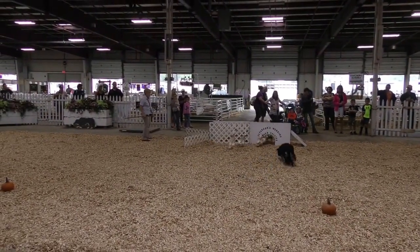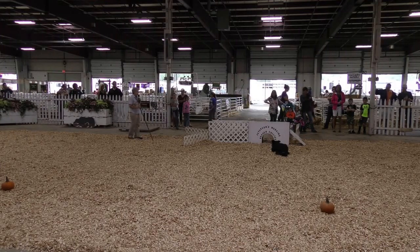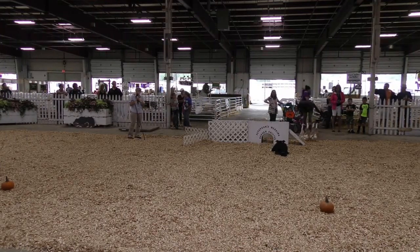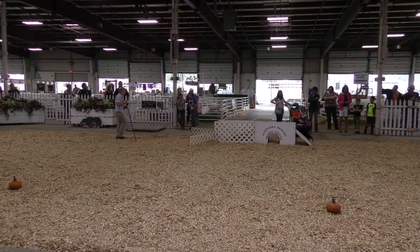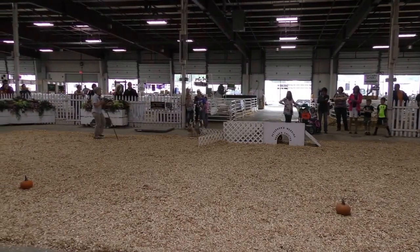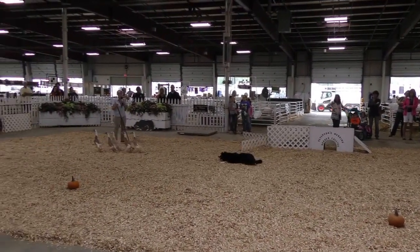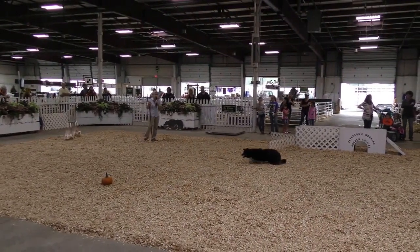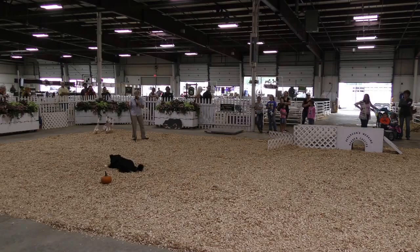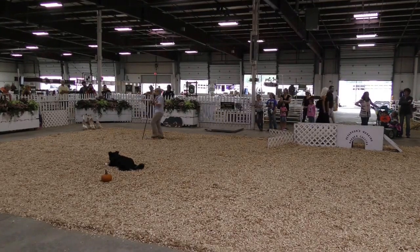So when we're working with this group, whether it's ducks or sheep or cattle or goats or hogs, we're working on controlling their escape route, okay? The dog goes behind and puts a little pressure on. They just want to move away. And so we can direct them to where we want them to go.